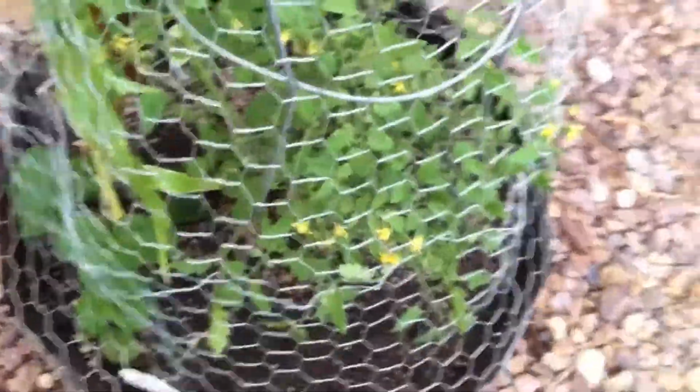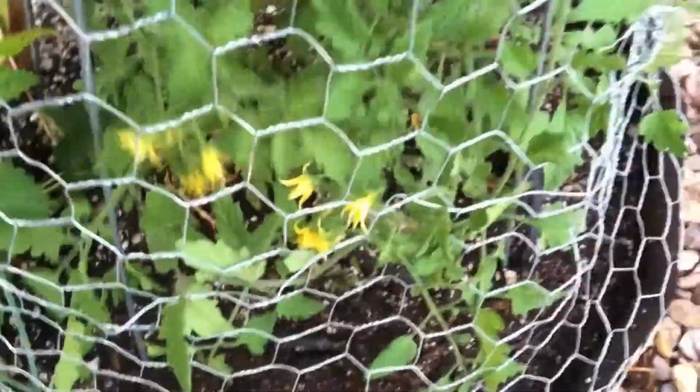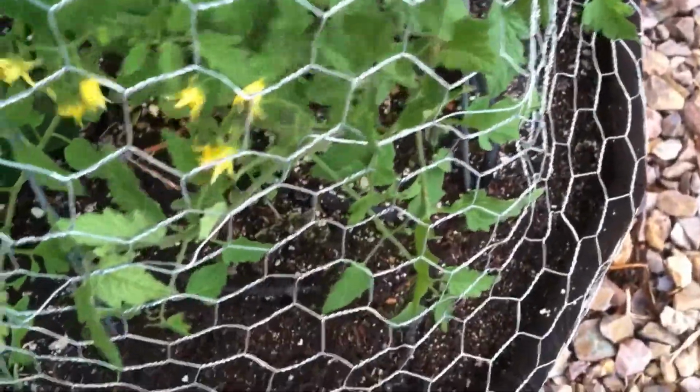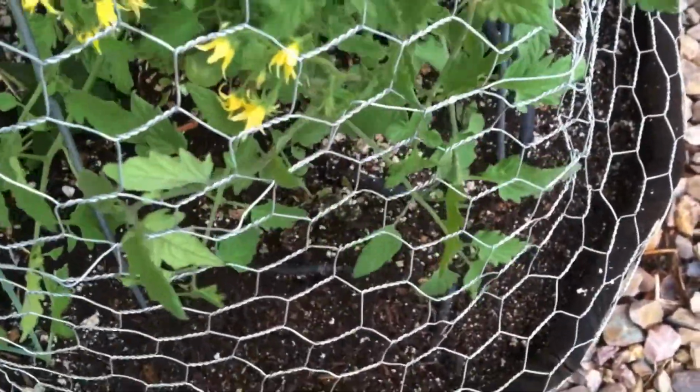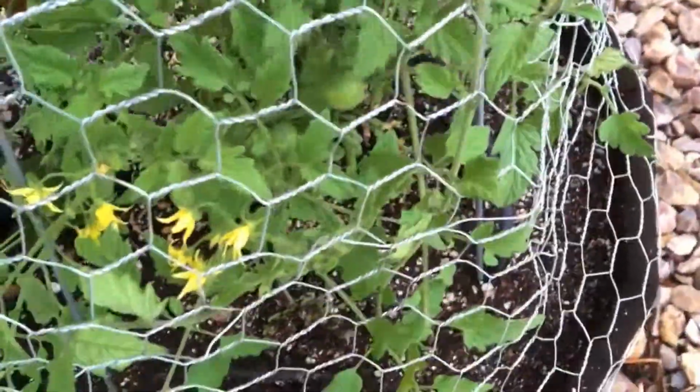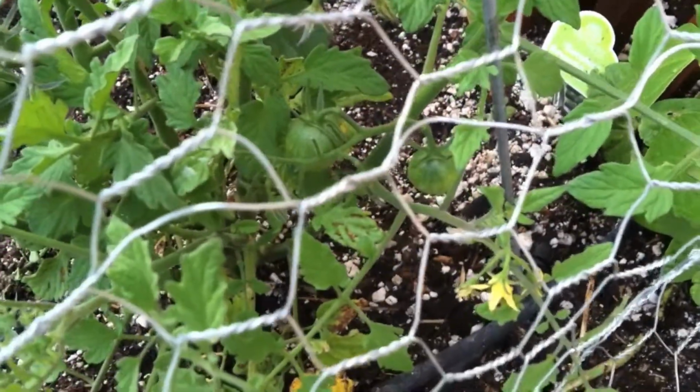This little tomato plant is so skinny, but it does have a lot of little tomatoes on it and a lot of flowers. So if I keep it from drying out, it looks like I'm going to get quite a lot of small tomatoes out of there. Here's a few you can see through the chicken wire. Some of the tomatoes on that.